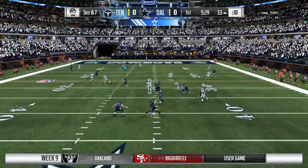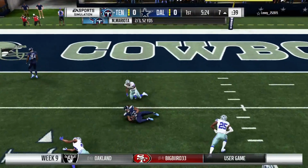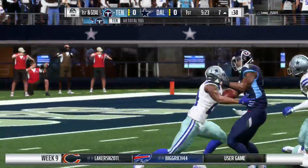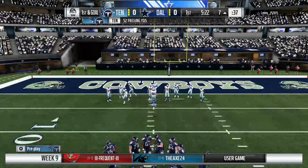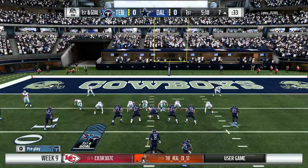Play fake to Henry. Now Mariota. He completes it to Bryant. And finally down he goes as they work it inside the 10 to the 7. They're able to convert on 3rd down, and that sets up a 1st and goal. A first red zone opportunity for the Titans. They've got it 1st and goal at the 7.